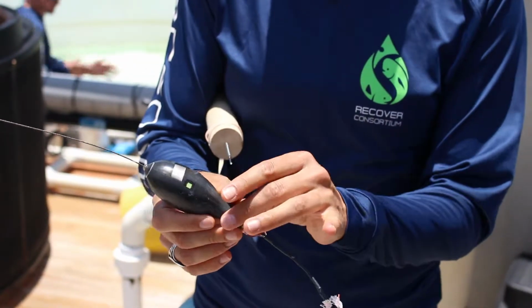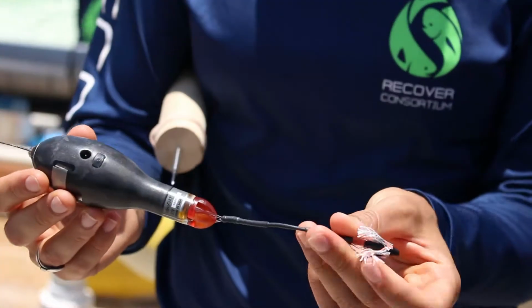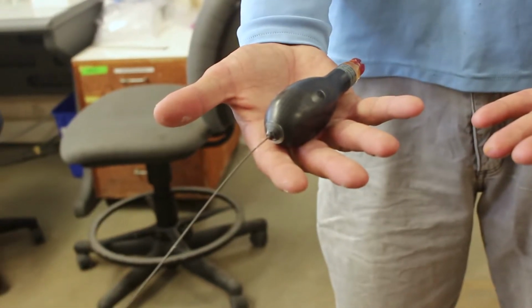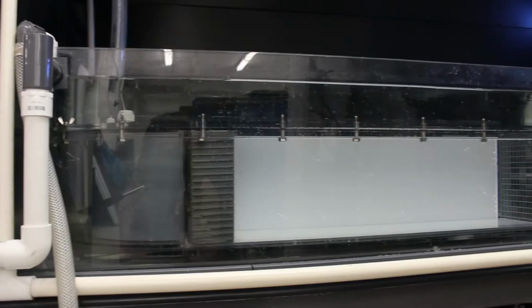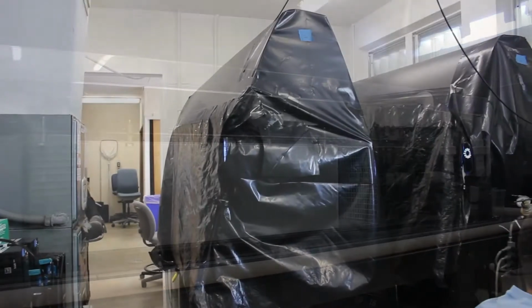These tags will give us very important information on how the mahi-mahi are utilizing their habitat, as well as where they travel after leaving the Gulf of Mexico. We're tagging small fish with an identical tag scaled to a smaller size that simply doesn't collect any of those movements. And with that, we're trying to figure out what the cost associated with actually carrying the tag is for the fish. For the first part of this experiment, we're going to be using swim tunnel respirometers to measure the metabolic effects of tagging on the fish.